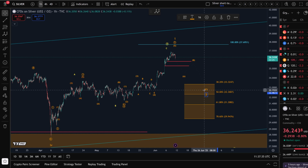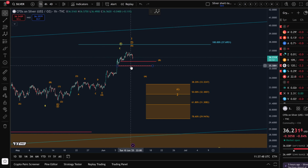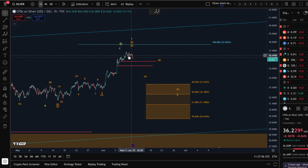Just want to show you how I see the pullback develop, as an ABC structure. That's typically how we start tracking such a correction. Now, what we need to see is a break below, at least I'd say, $35.77, the previous swing low here, as an indication a price top is formed. At the moment, I only have a 3-wave move down. It doesn't really give me any confirmation yet that a top has formed.